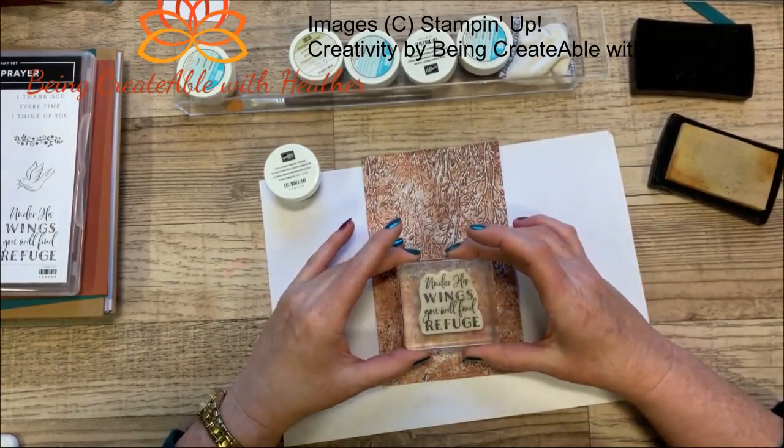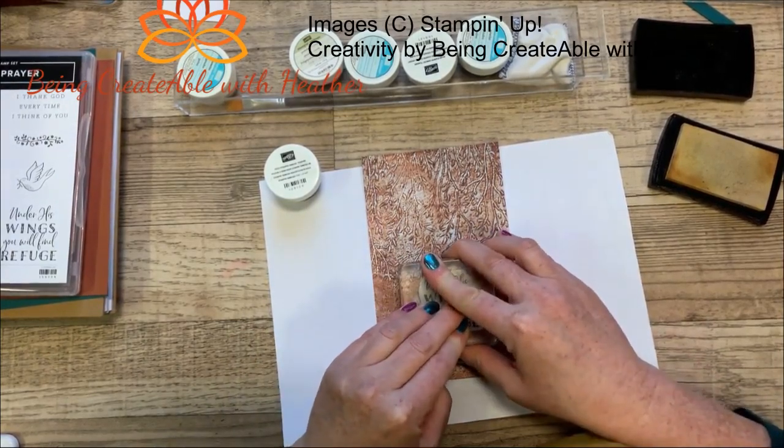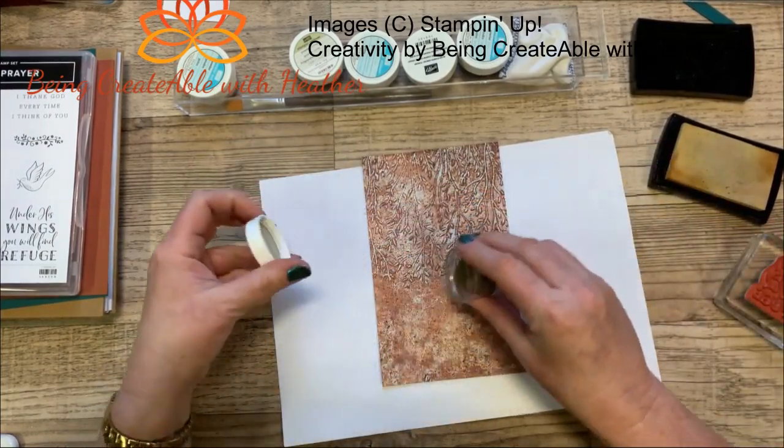So under his wings you will find refuge. Let's hope it's going to be level. Otherwise I could have it on an angle, which, not sure I really want it on an angle.